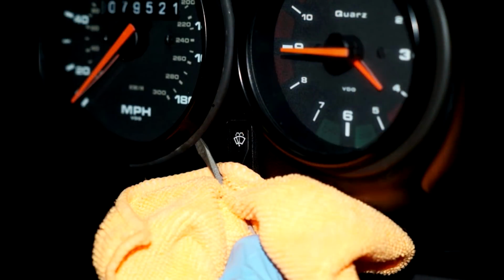And when it comes to clusters being swapped out, which in my opinion is probably the most common tactic used in the scam odometer rollback game, look around the dashboard for pry marks or anything that would tell you that the dashboard was taken apart so that they could swap that whole entire gauge cluster.